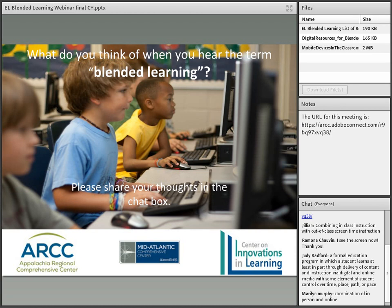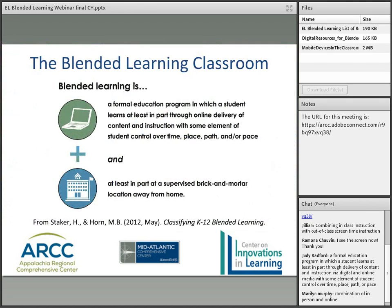One of the most widely used or recognized definitions is from Staker and Horn, and the references are at the bottom of the slide and in our resource document. But they talk about how blended learning is a formal education program in which a student learns at least in part through online delivery of content and instruction with some elements of student control over time, place, pace, and path, as well as supervised brick-and-mortar locations.